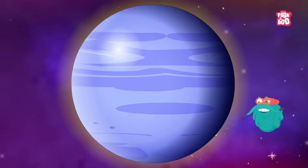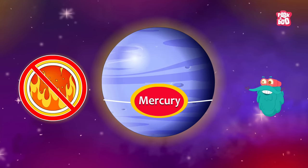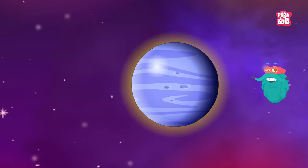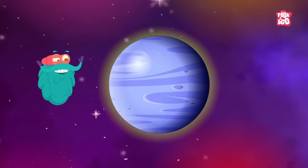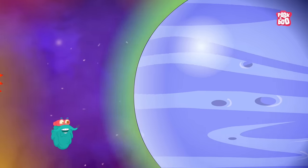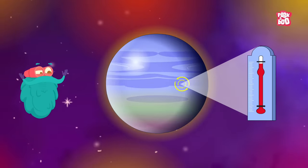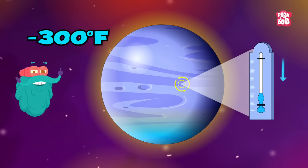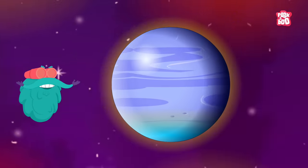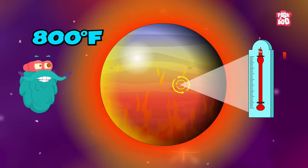Another factor that may surprise you about Mercury is that it isn't the hottest planet in our solar system, despite being closest to the sun. Yes, because it has almost no atmosphere, but just a thin layer of exosphere that cannot hold in heat and keep the surface warm. The temperature can drop to minus 300 degrees Fahrenheit during nights, but due to its close proximity to the sun, it can rise up to a whopping 800 degrees Fahrenheit during the daytime.